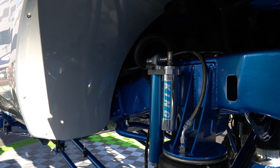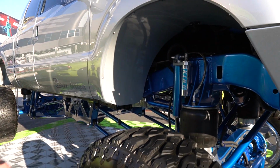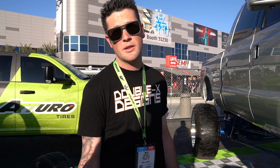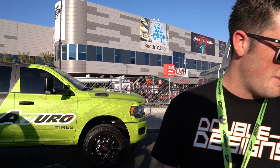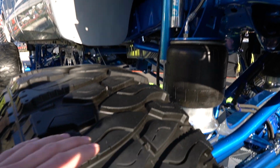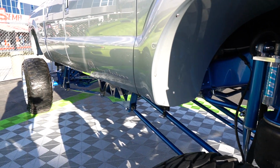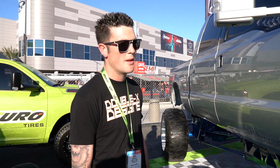100%, yep. And then the King coilover shocks. What do you have in the back? 42-inch tall tires. Atturo tires? Yeah, Atturo tires. How do you like the Atturo tires? I love them. Because I hear mixed reviews about them. I love them. I have them on 3 of my own personal vehicles. They make like no noise. These have been on here for about a year and they still look brand new. They've been great. It looks like there's quite a bit of tread still left. Yeah, and I've driven this thing quite a bit since then.